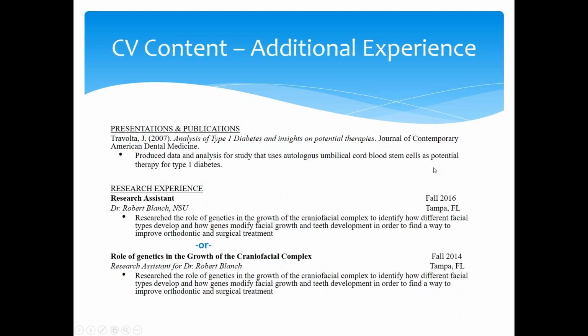Next up, presentations and publications. All of these are to be formatted in APA style. So if you happen to have anything published, if you were part of one, a supporting author in a published article or anything like that, feel free to list it here in that manner.